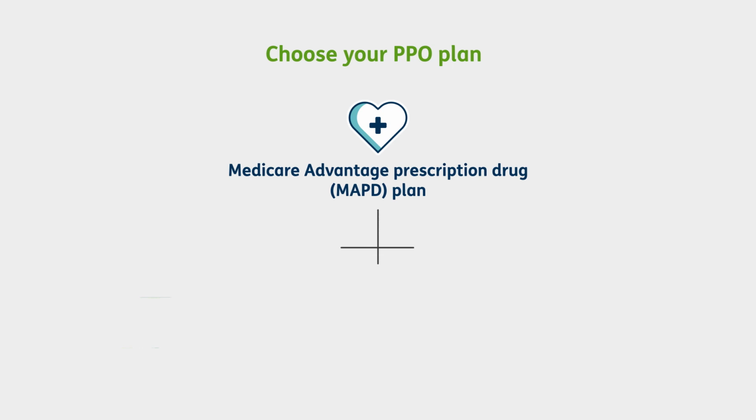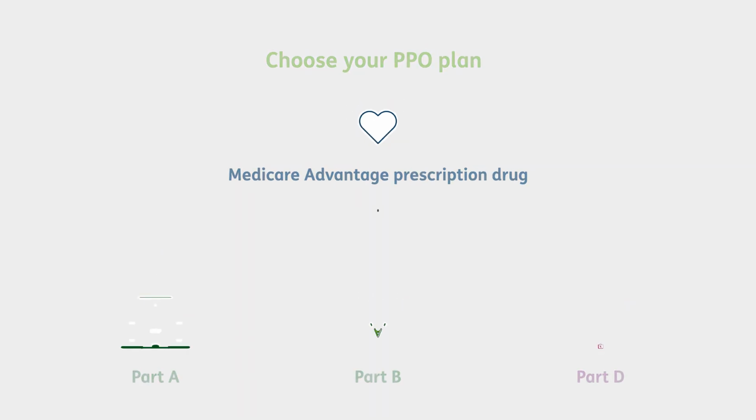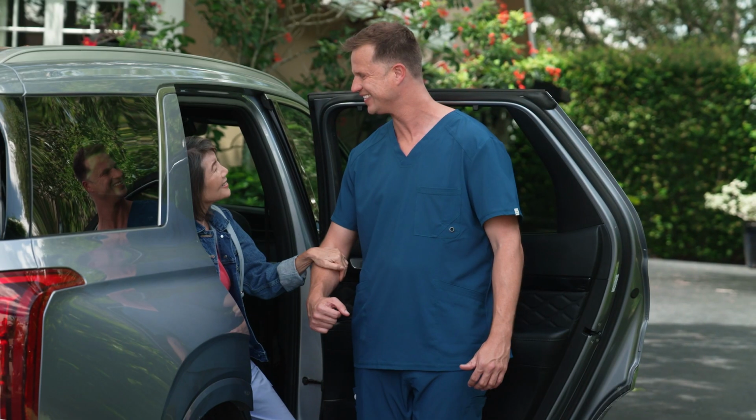MAPD plans combine Part A, B, C, and D into one plan, giving you prescription drug coverage alongside additional benefits. Every Humana Medicare Advantage plan offers extra benefits and services. For example, you could get in-home health care.